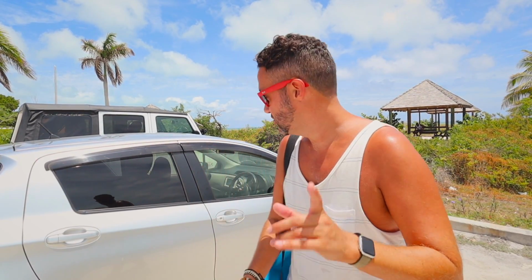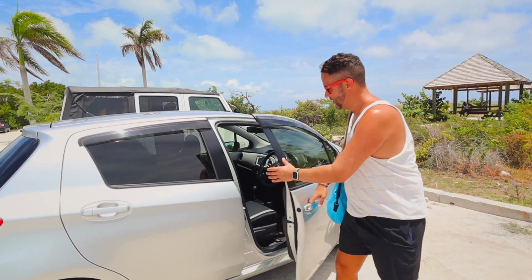You can try taking taxis the whole time, but taxis are so expensive on this island. So we thought it made more sense to get a car. I think it was around $55, something like that. But check it out. Here's the weird thing.